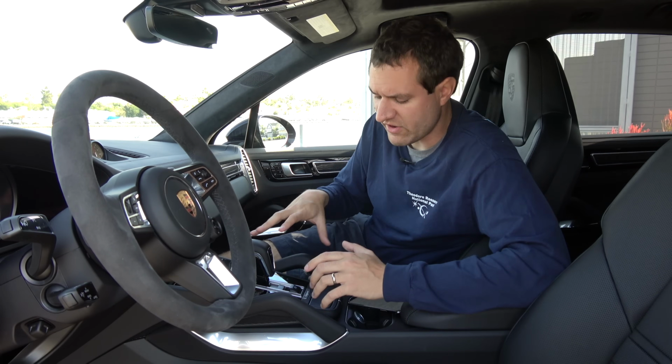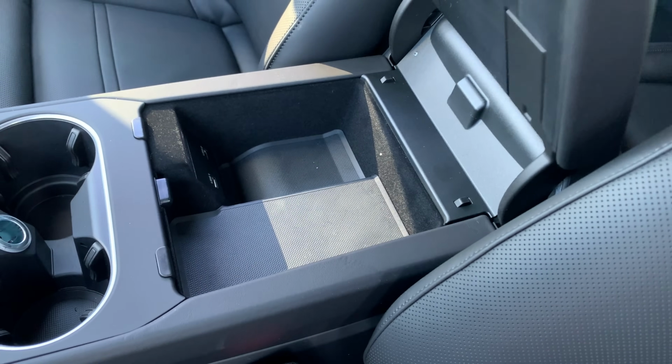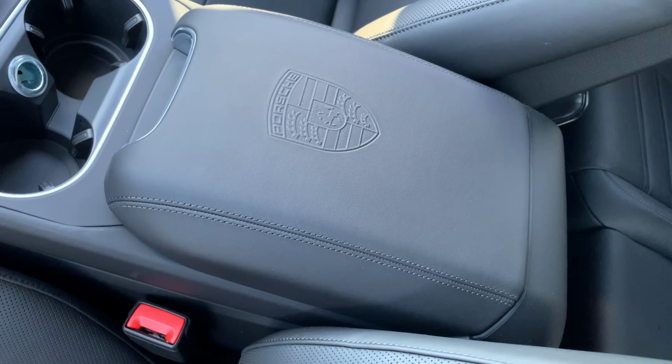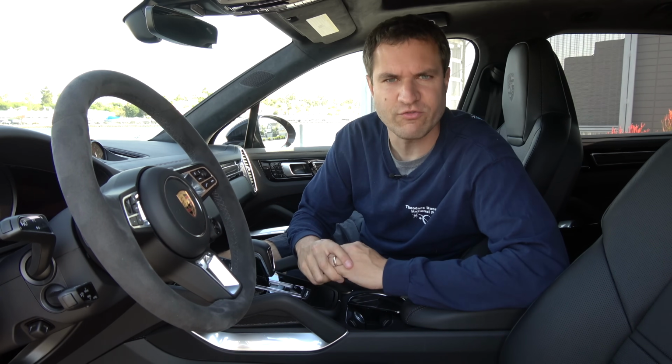Anyway, moving on from the center control stack and on to the center console. Not particularly interesting. You open it, it has storage. The interesting part is the lid. You can see it has the Porsche crest emblazoned on it. Very nice looking. And of course, optional, that is a $450 option because Porsche charges extra for everything.